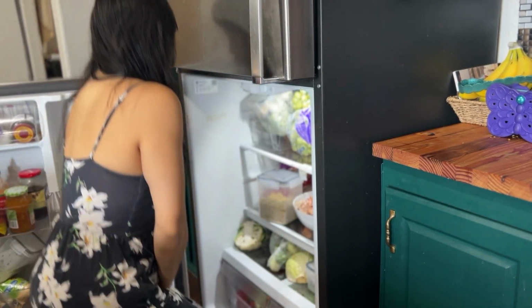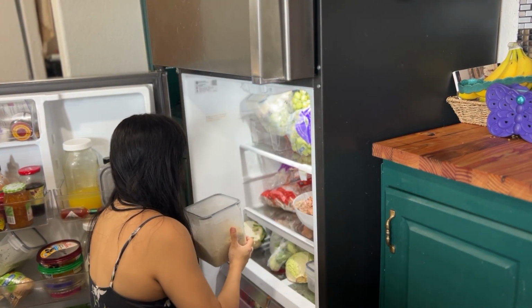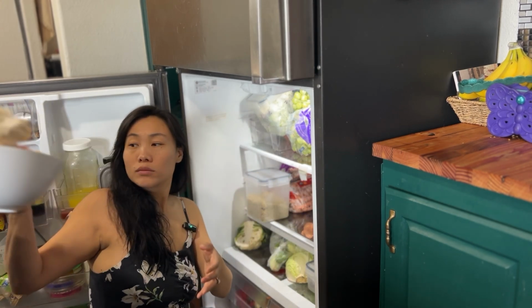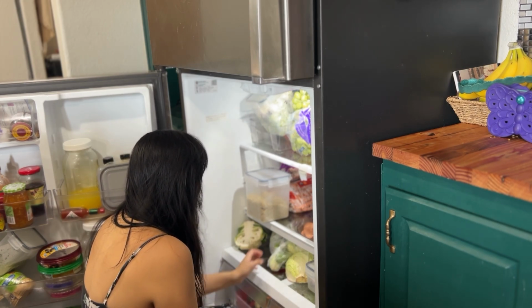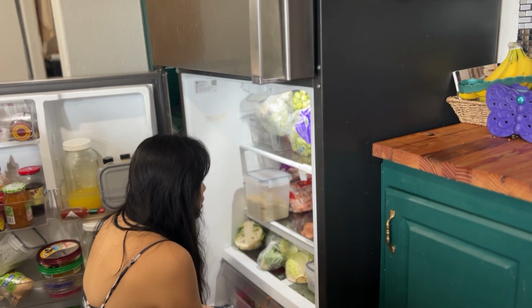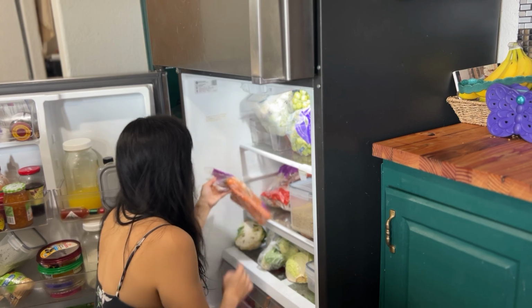First things first, we're gonna see what we have available in our fridge. Now I just went grocery shopping, so I do have plenty of vegetables to make something out of, but we also have quite a few leftovers, maybe leftover beans and things like that. That's why I had those chickpeas left over.